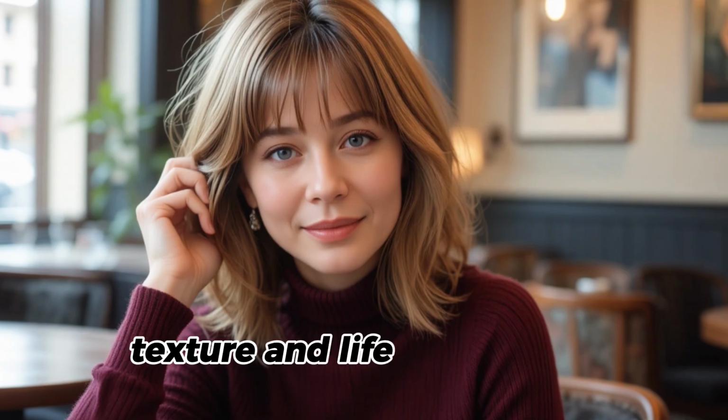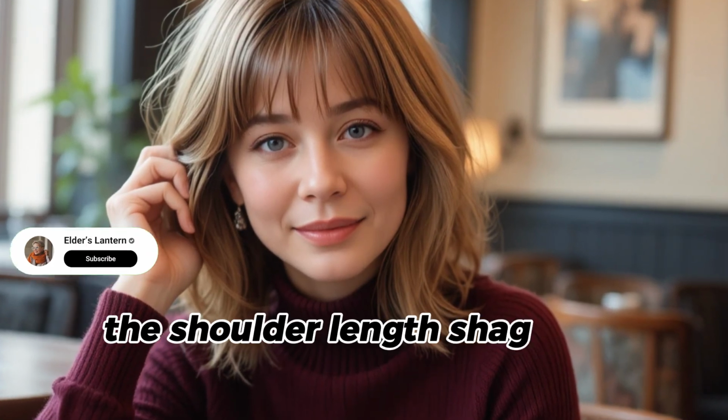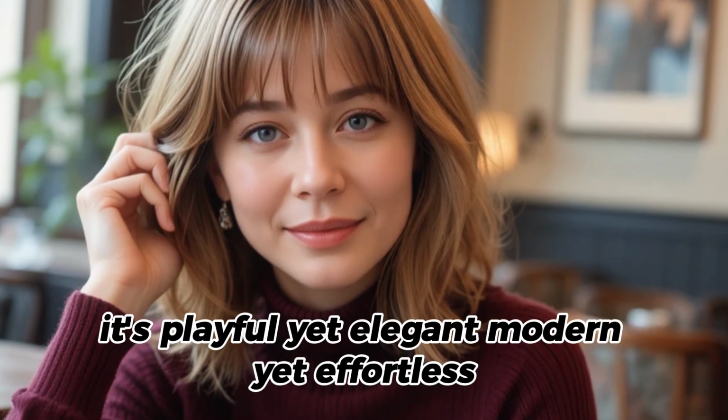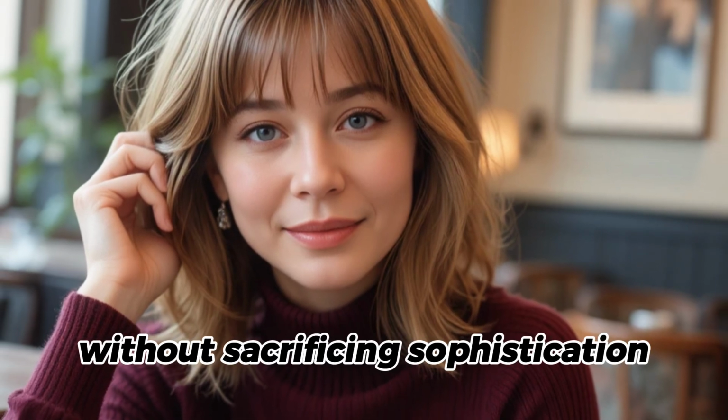Haircut number 3, the shoulder-length shag with bangs. If you love a little movement, texture, and life in your hair, then meet your new best friend, the shoulder-length shag with bangs. It's playful yet elegant, modern yet effortless, the perfect balance for women who want to look youthful without sacrificing sophistication.